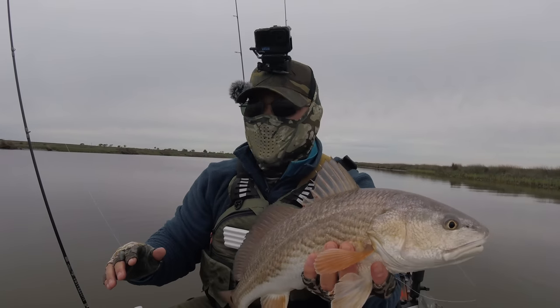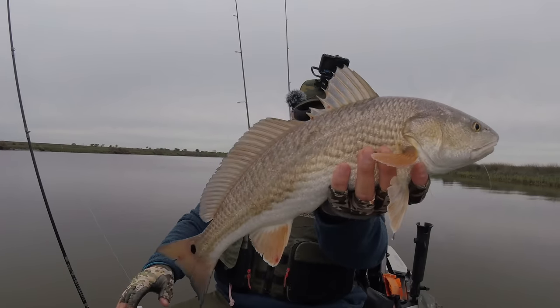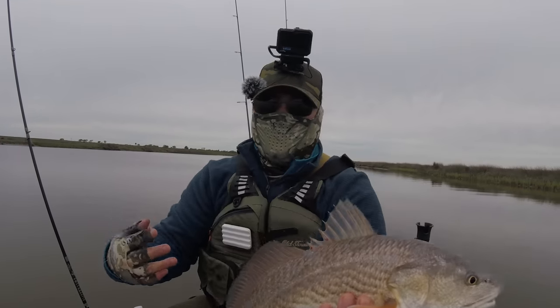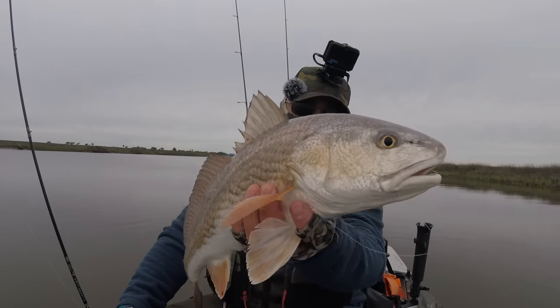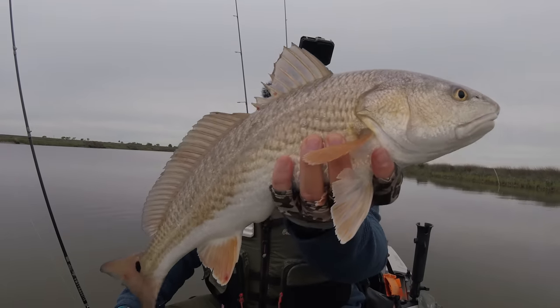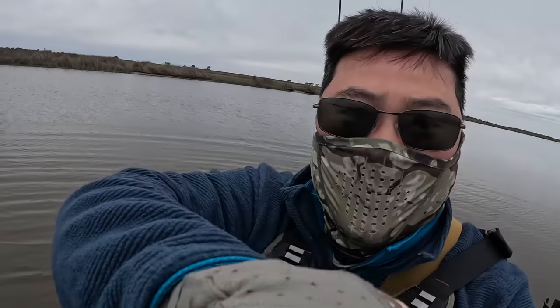Super happy to be able to make it a successful redfish day when I knew it was going to be tough battling against all that bait and that hard outgoing tide. But we got it done, man, on the bugs. Super happy. Let's let them go. Well, not all is lost, man. Able to catch 2 redfish, as I stated, on the bugs. Would have caught more if I wasn't so stupid. And we'll save that for a different story for another time.